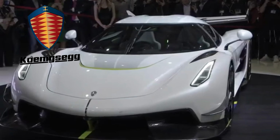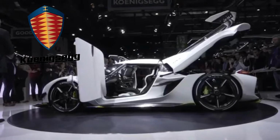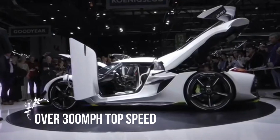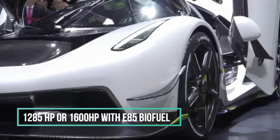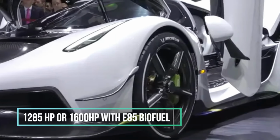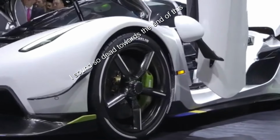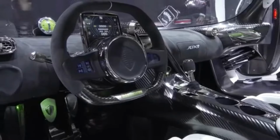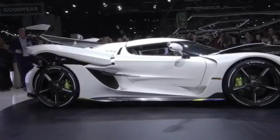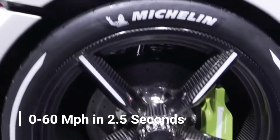Number 1, you finally made it here. The Koenigsegg Agera hasn't been released yet, but the simulations Koenigsegg has run say the car should be able to go over 300 miles per hour. On a 5-liter V8 with 1,280 horsepower, or with E85 biofuel, it's 1,600 horsepower, and it also offers 2,025 pounds of downforce. It got its name Agera from the father of the CEO of Koenigsegg. It's rumored to have a 0 to 60 of 2.5 seconds.